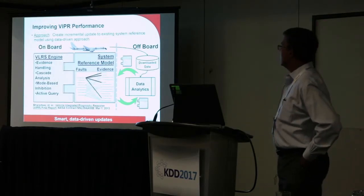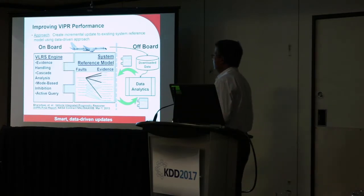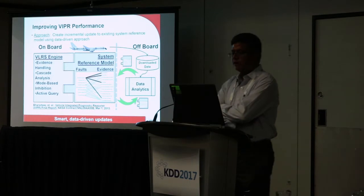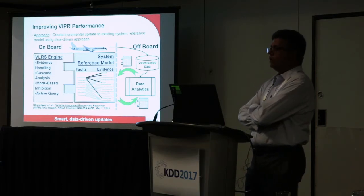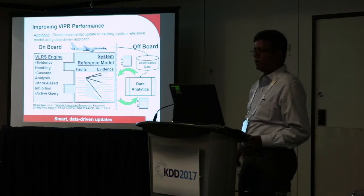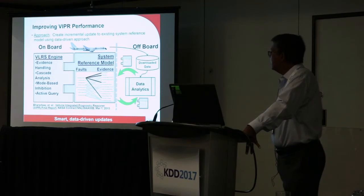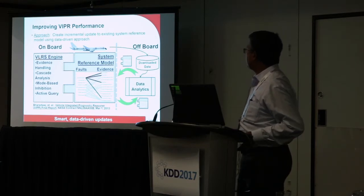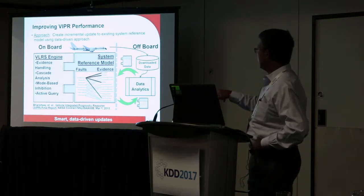Going further with the VIPER approach, what we are showing here is a system reference model. CMC basically is a lookup. If you think of symptoms to failure modes to corrective actions, it's kind of a lookup table that the reasoner has, and this model in its most glorified form could be a full Bayesian model. In some simpler forms, what we used on VIPER was a naive Bayesian model for faults to evidence to corrective actions, kind of a lookup. And what we were trying to do with the data mining piece is use the off-board data that we showed to improve this model further.